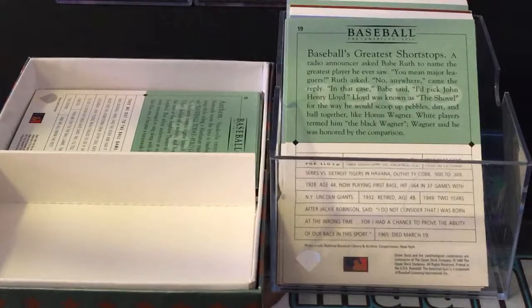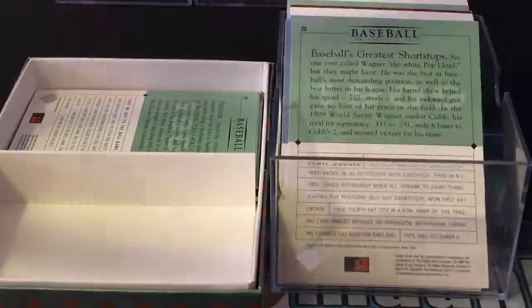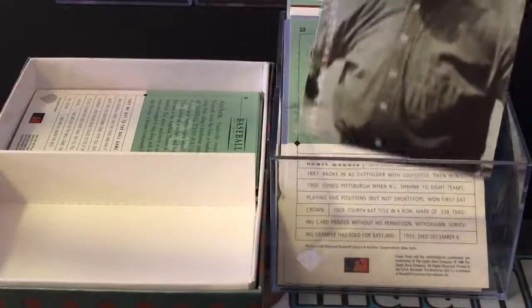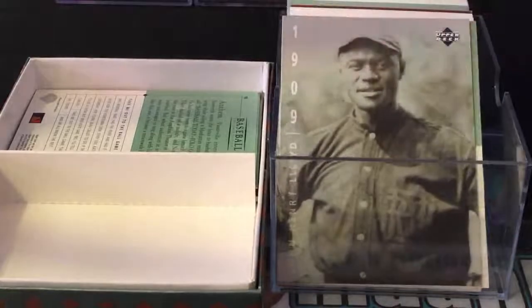Lloyd was known as the Shovel for the way he would scoop up pebbles, dirt, and ball together, like Honus Wagner. White players termed him the Black Wagner. Wagner said he was honored by the comparison. Card number 19, John Henry Lloyd.